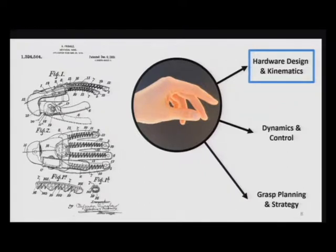So there are a couple really practical reasons why you would want to include this in your design. You can make your hand more lightweight if you have fewer actuators. Actuators can be quite heavy. You can make your design more robust if you have fewer moving parts. Let's say you have fewer tendons. Tendons can be pretty easy to break, so you might want to reduce the number. And then you can also simplify your control. Intuitively, if you have fewer actuators, you have fewer inputs to control. So that's really all I'm saying.